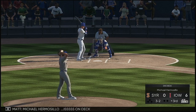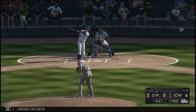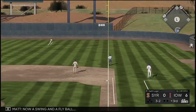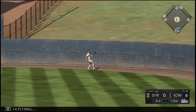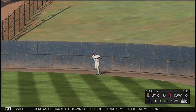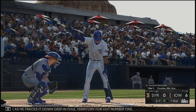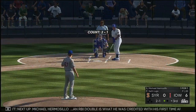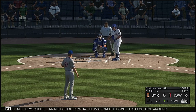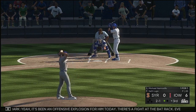Michael Hermosillo is on deck. Now a swing and a fly ball. Martinez will get there as he tracks it down deep in foul territory for out number one. Now batting, right fielder. Next up, Michael Hermosillo. An RBI double is what he was credited with his first time around. Yeah, it's been an offensive explosion for him today.